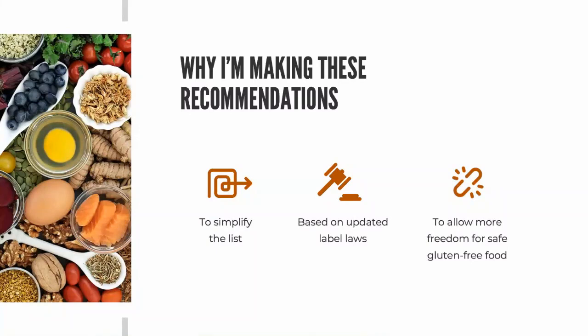which we will cover. Also moving forward, kind of talking about labeling laws. So there's two big laws that we are following. The first one is the FDA regulation that states gluten-free is less than 20 parts per million. So on any package, if it says gluten-free, it's less than 20 parts per million, which is below the threshold that's allowed to be celiac safe.